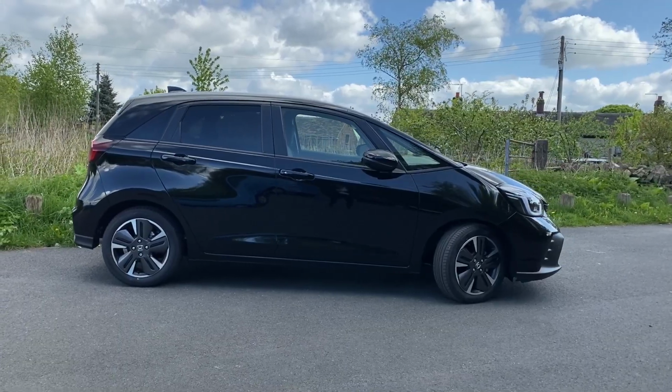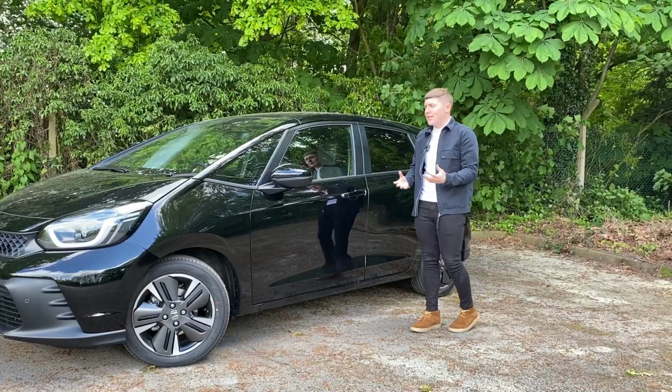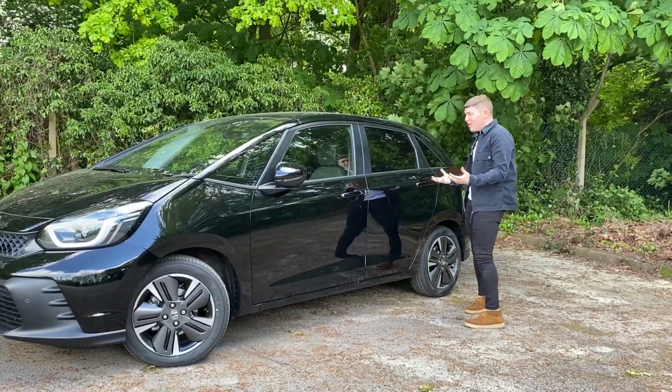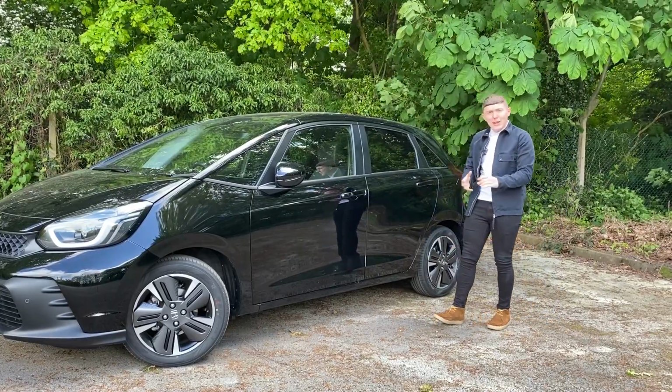Come to the side, and like I said, nothing really much has changed. There's not really been any revolutionary design in the side of this car, but I think the whole shape, this line that goes across, these little dents down here, just make it quite a good looking car. If you look at it side on, it does look like a sporty hatchback, almost like a little hot hatch going on.